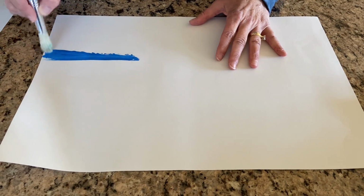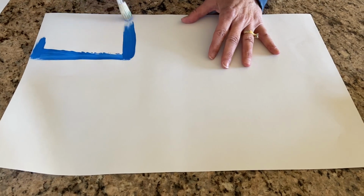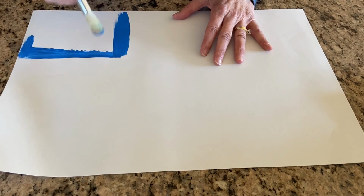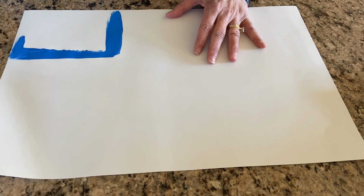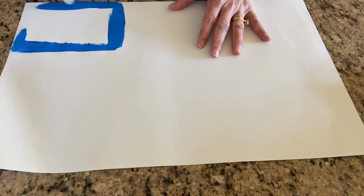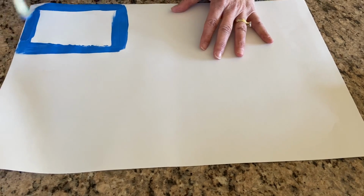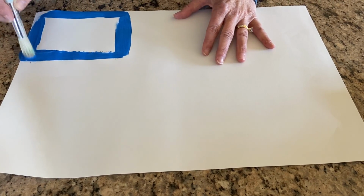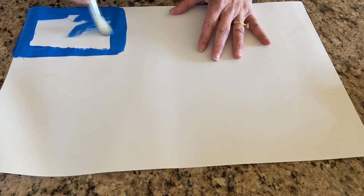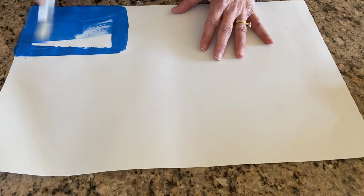And it doesn't have to be a perfect square. You just do your best in making that square. Mine is not perfect, and that's okay. And like I said, you don't have to do this with paint. You can do this with markers, crayons, colored pencils, anything you have at home, okay? So here's my blue square, and we're gonna let that dry.